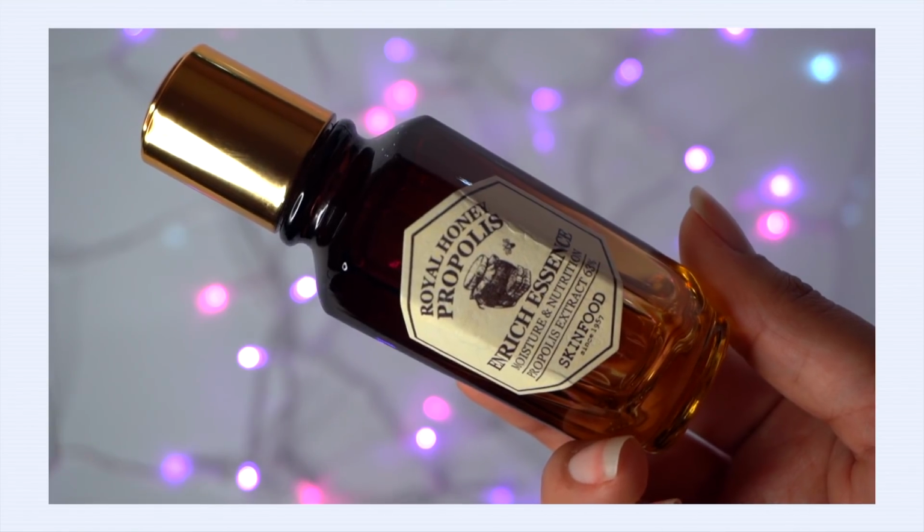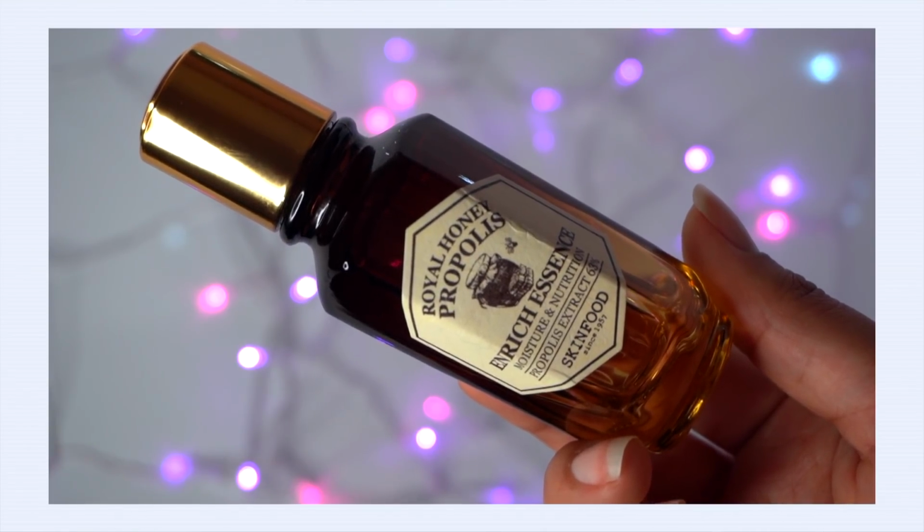Skinfood Royal Honey Enriched Propolis Essence. There's so much about this that I love. First of all, it gives my skin that healthy glow that I absolutely love in propolis products, and I 100% expect a propolis product to give me. If you're not giving me a glow, you're not a good propolis product, and this gives a lovely, healthy glow to the skin. But this also has that really wonderful texture.